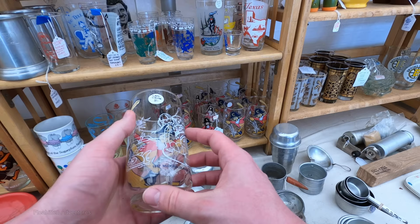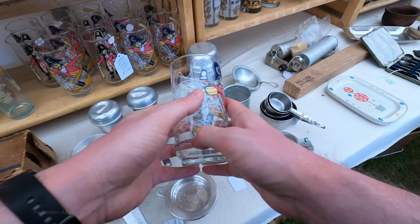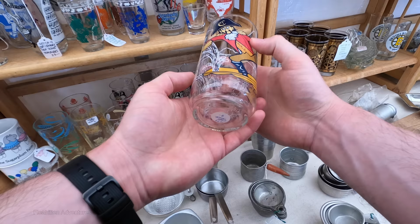Here's a 1977 Captain Crook McDonald's glass, and you see these pretty much everywhere. Almost every flea market has these. But amazingly, I do not have a complete set, so I decided to pick one up. And he actually has 15 copies of this Captain Crook, so I made sure to get the one that was in the best condition.